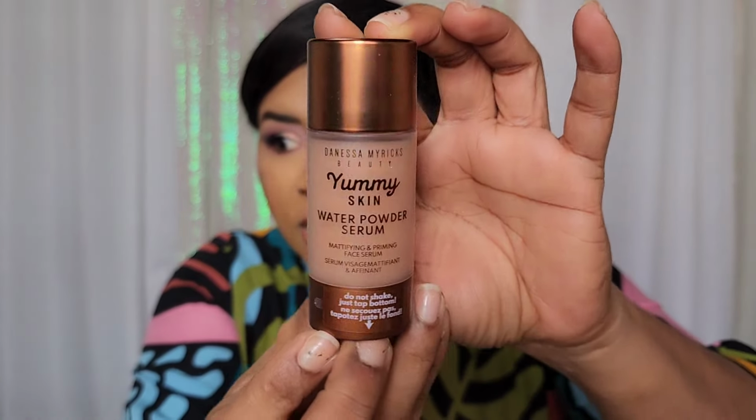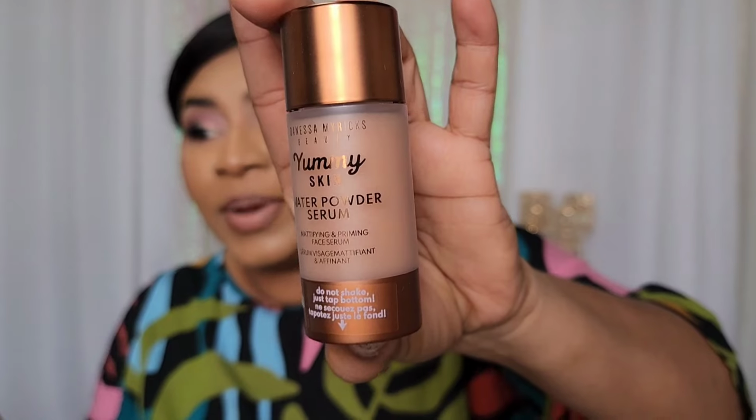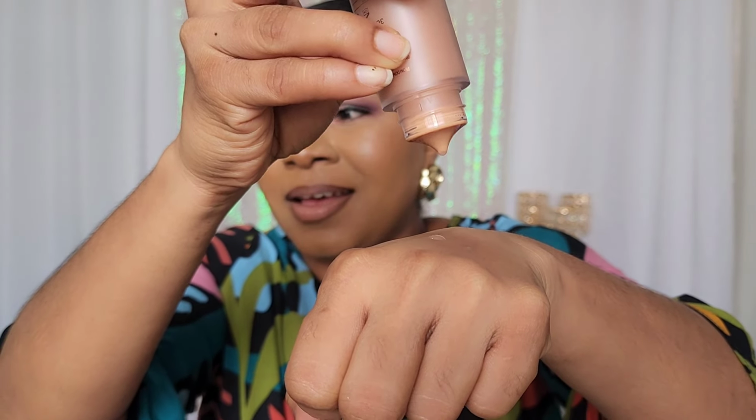Okay, so I just finally got it out of the box. This is what it looks like, and I'm seeing underneath it says tap here. Okay, yes, I have seen them doing that. They say do not shake, guys, do not shake. Although when you look at this, you'd be tempted to shake it. They say do not shake, just tap the bottom. So I'm guessing you open it here. Okay, great, and tap. Yeah, there we go, it came out. So that is what it looks like. Oh, okay, it literally feels like water. I probably should have tried this as a primer.